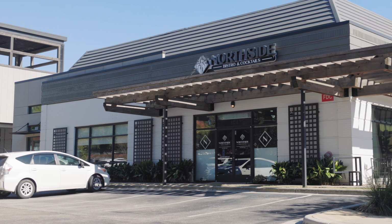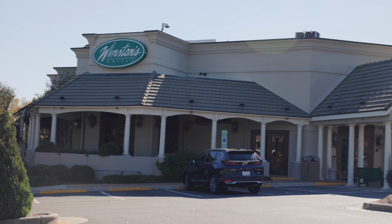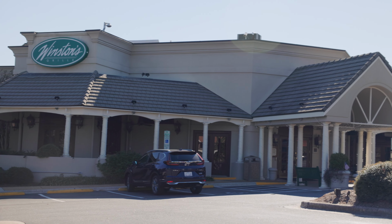There's also Northside Bistro in Raleigh, Cafe Tiramisu, which is Italian, and then a personal favorite is Winstons. Winstons is across the street, essentially, from Northridge. It's been a Raleigh staple for years, and this is a great place if you want to go see some old money in Raleigh. Go to Winstons at lunch. You might see a lot of gray hair, but you're definitely going to see some old money from Raleigh. It's a really great place to head, especially during the holidays, because it's decorated to the nines.